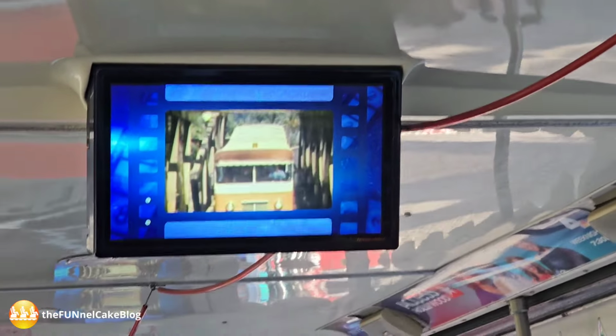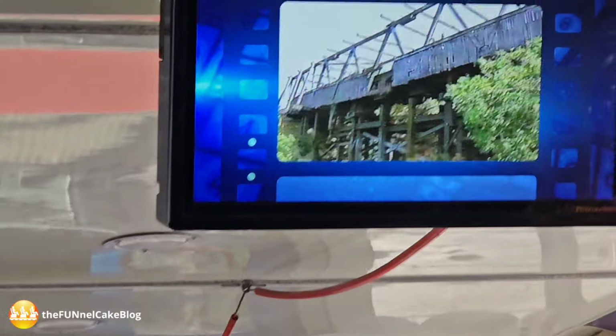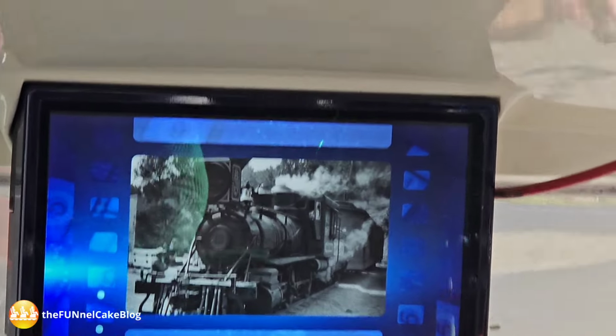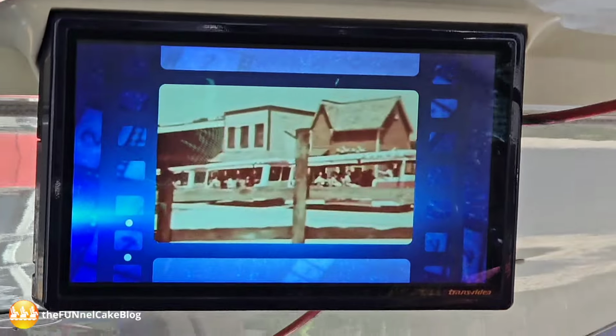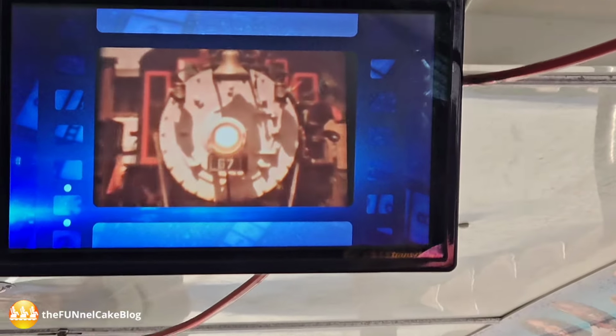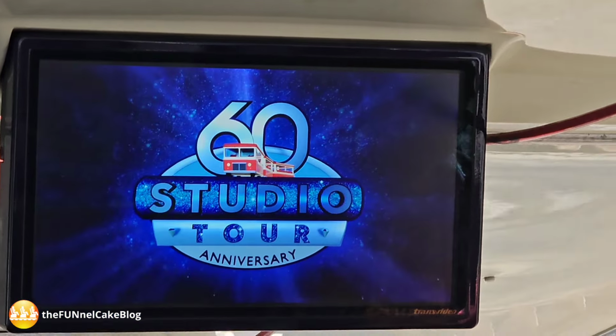Now, the collapsing bridge was a mechanical effect the trams used to cross. The hydraulic support beams would split and the bridge would seem to collapse. Now, the runaway bridge was originally located in our western sets. It used to hurtle toward the tram and come to a screeching halt. Both are now retired effects made for the studio 50 years ago.